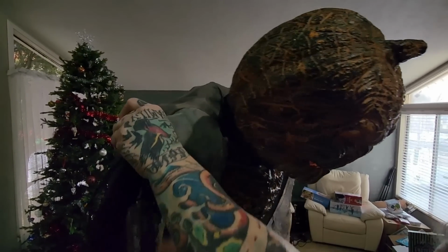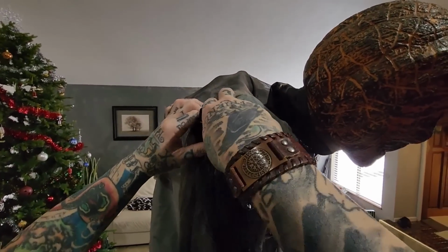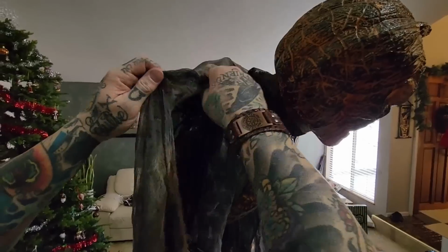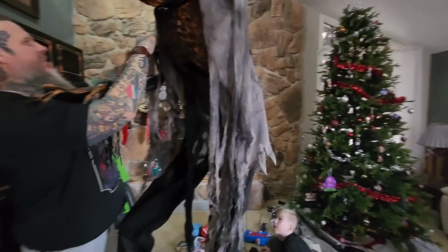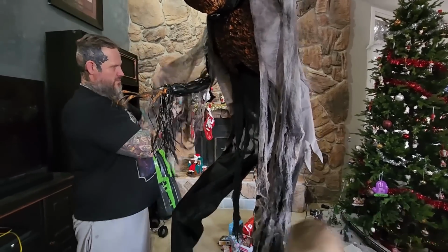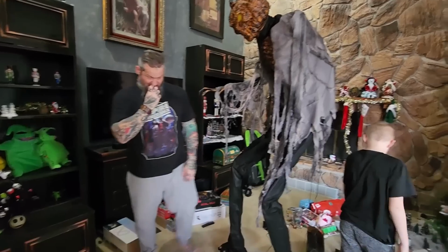Gotta put the pokey in the hole, but it's hard when there's fabric. See the pokeys in the holes, guys? This is a hole in a pokey tour. There you go. Look at that. One grandpa arm down, ready to party. Grandpa arm down? Yep, one grandpa arm. Oh my gosh! He's looking good.